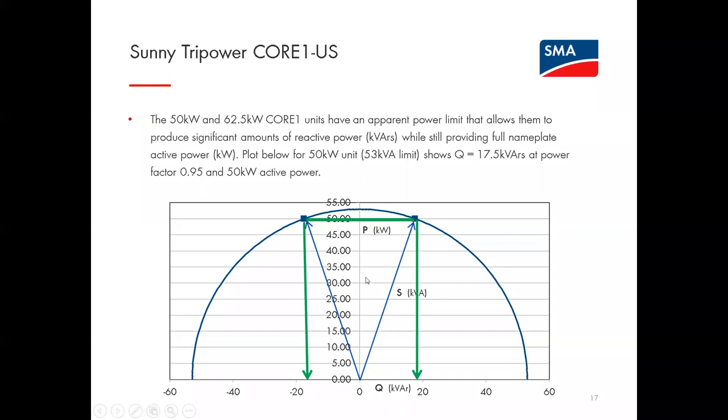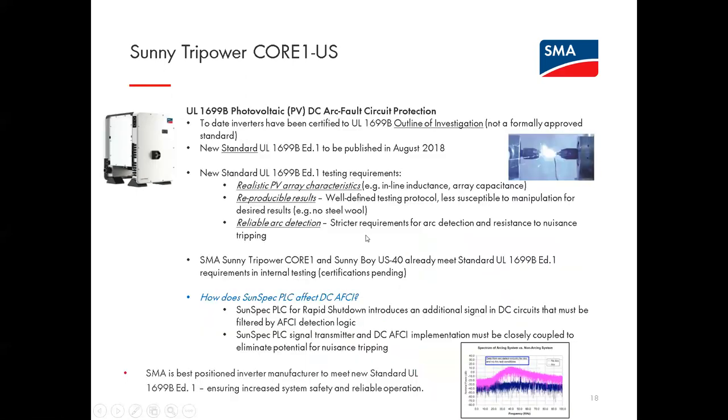And again, I'm not going to talk about it, but there is the Q at night feature for these devices. They actually can provide reactive power day and night. So if it is to mitigate equipment on site that has certain reactive power needs, the inverters are actually capable of doing that day and night.